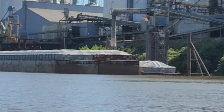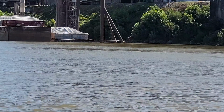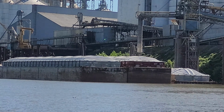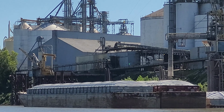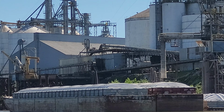It used to be a really good fishing spot until the EPA made them put this shroud around the drop there. Corn used to fall over off the barges all the time, and you could just sit right there and catch catfish all day.